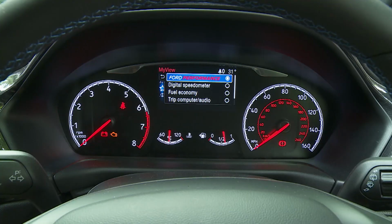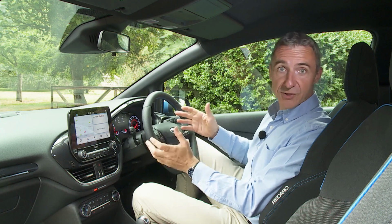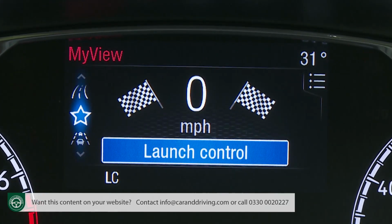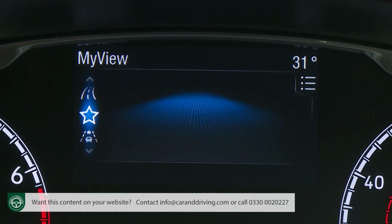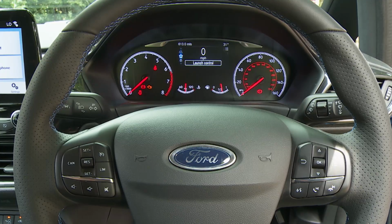a 4.2-inch display which deals with the usual trip computer functions and which can show a wide range of features, including a digital speedo, a compass and the graphics for the extra cost launch control system. There's even a blank calm screen option if the red mist has descended and you don't want to be distracted. Now you view all this through the smart multifunction 3-spoke steering wheel we mentioned earlier.